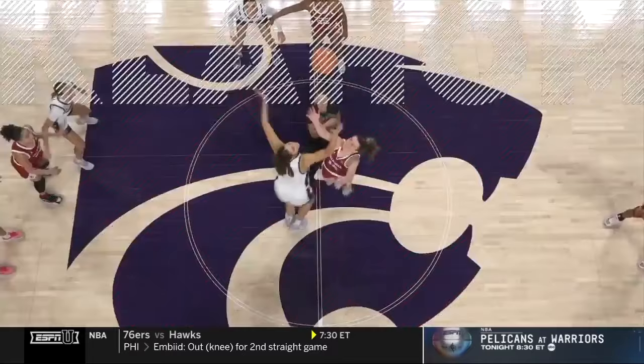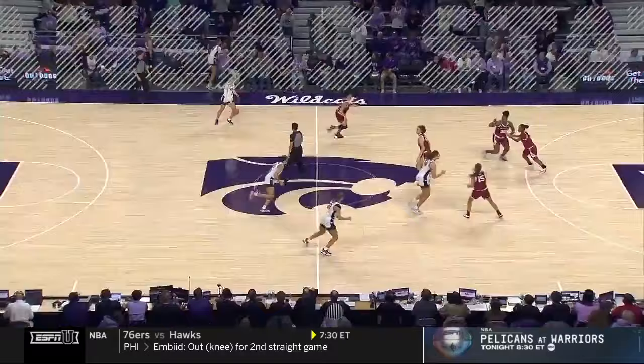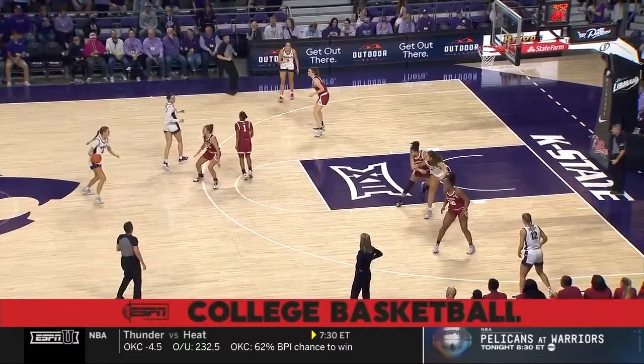Big size advantage for Kansas State as we tip it up here in Manhattan, Kansas. And the Wildcats in their white jerseys with purple trim will have the first possession of the game.